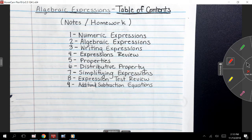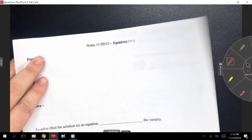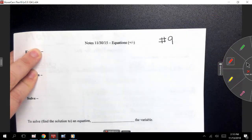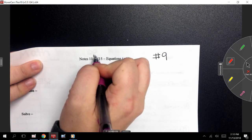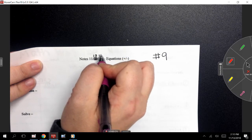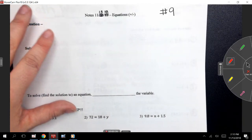All right, so today in our notes, we are going to be solving equations. This is number 9. Let me number that correctly. Guys, you'll notice up here the date is incorrect. This should be 11/13, and then not 2015, but 2018. All right, this is just a notes paper that I've been using since 2015.